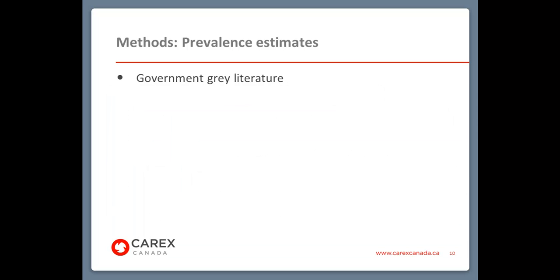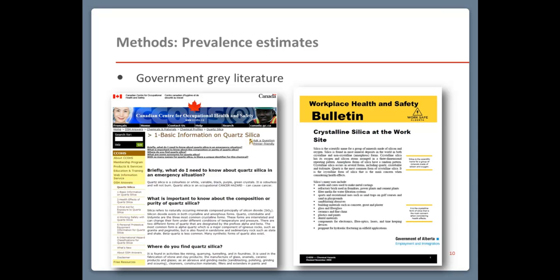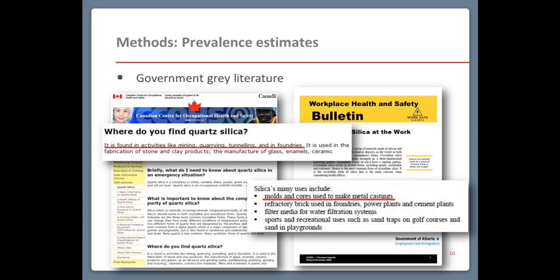We also look for government-grade literature, prioritizing those from Canada and the US to make sure that the exposure scenario we're looking at is relevant to the Canadian context. We also consider documents from other European countries where we expect industrial processes to be similar to Canada. Here, documents from the Canadian Centre for Occupational Health and Safety, or the CCOHS, as well as WorkSafe Alberta, confirm that silica is found in foundries, and thus there is the potential for exposure to workers in that industry.